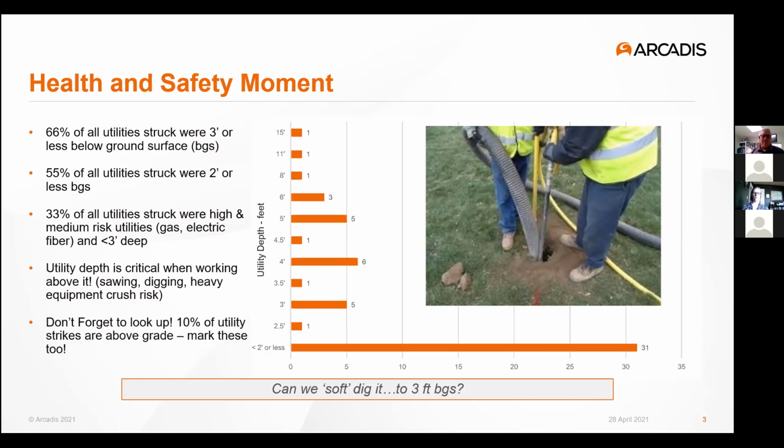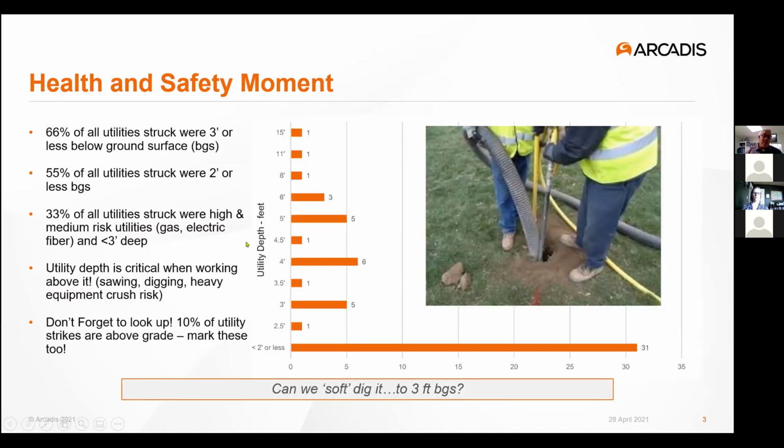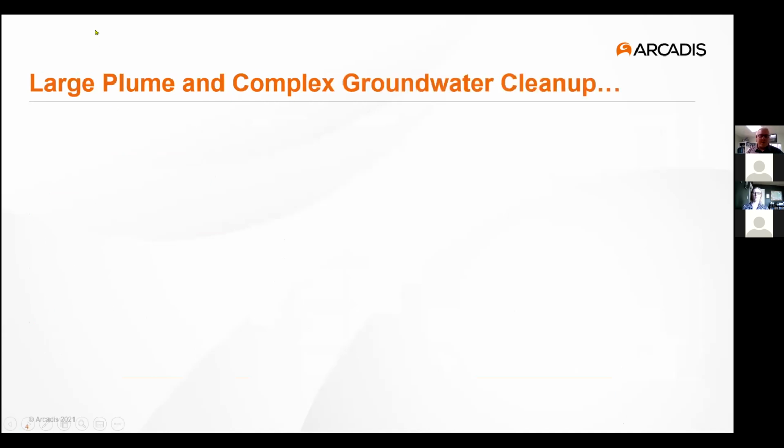But even though we march forward with a prudent approach to conducting intrusive work, sometimes we do encounter subsurface utilities. What we found looking back at our utility encounters is that 2/3 of them were shallower than 3 feet, and more than half of them were shallower than 2 feet. Generally, we're not burying infrastructure deeper than we need to. And 1/3 of them were higher or medium risk utilities: gas and electric, which is a risk at the point of encounter, and fiber optic cables, which can be a knockdown of infrastructure for a region.